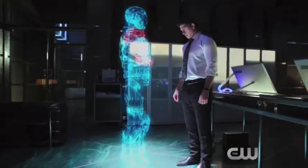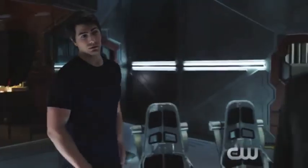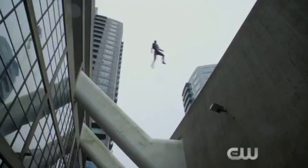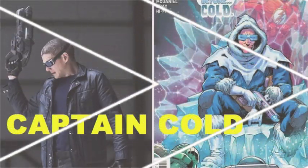Nowhere near the sleek design from the comics, where the controls for changing size and weight were located either in the belt buckle or the gloves. Would you say it's too much to hope for a more comic book accurate design to hopefully make its way onto Legends of Tomorrow? Captain Cold.